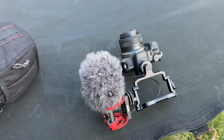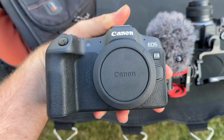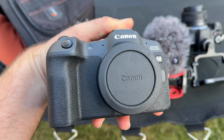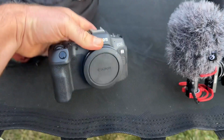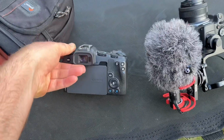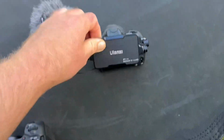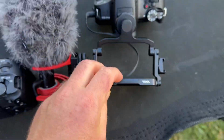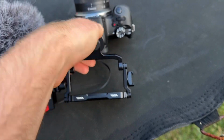What's up, guys? So today I'm going to be comparing the R100 to the Canon EOS R8. The R8 has been my main camera for both my YouTube channels for a while. Been doing a lot of videos on it. It's a full frame camera. It's got a flippy screen. So this does not have a flippy screen. That's why we've got this Ulanzi flippy screen up here on top. It doesn't even flip up, so I have to use this one that you use for cell phones normally. And it's also holding the mic. So let's take that off.